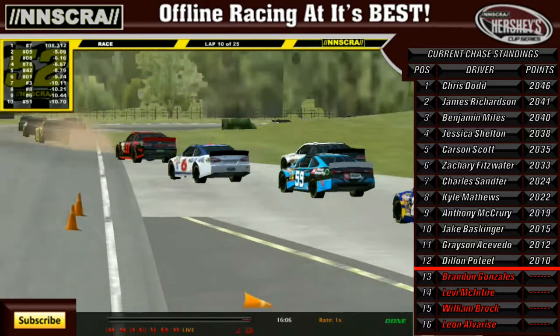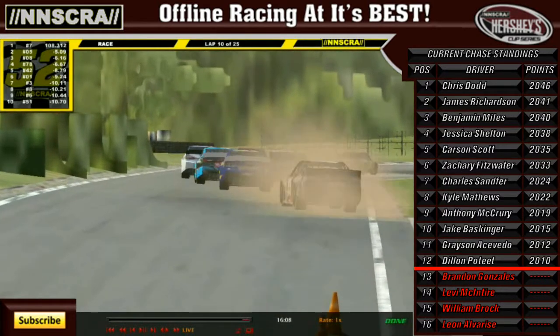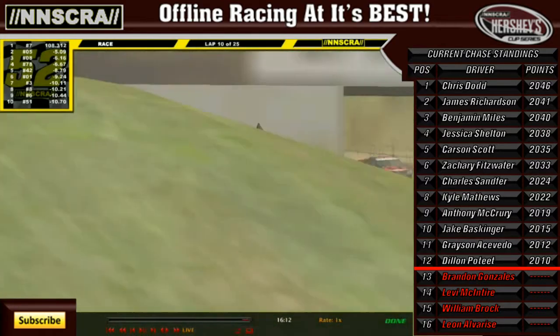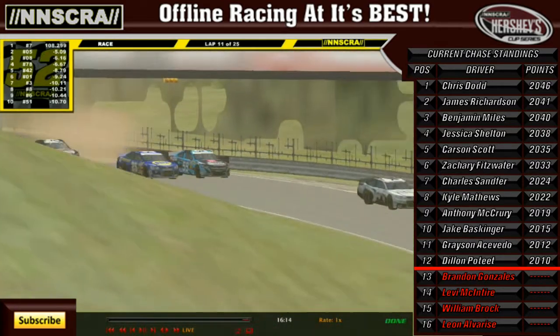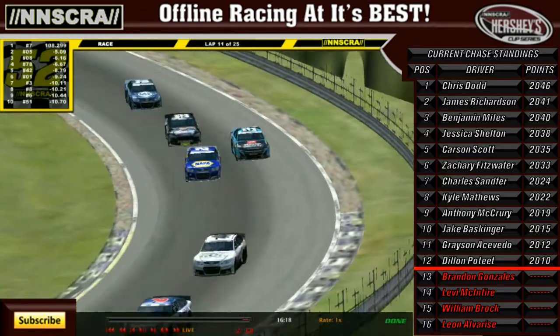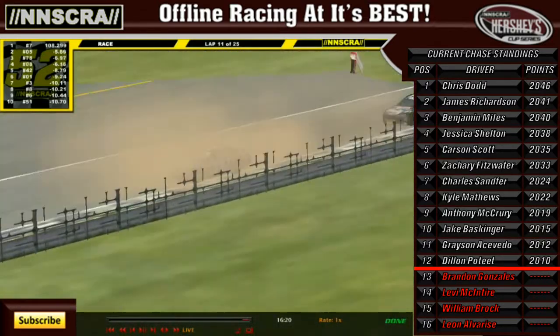Elijah Gordon, Aaron Henderson battling here. This is for, I believe, the 10th position. And now is a battle between chasers, Benjamin Miles, Jake Baskinger. That, I believe, is for 12th. And Miles will take it.